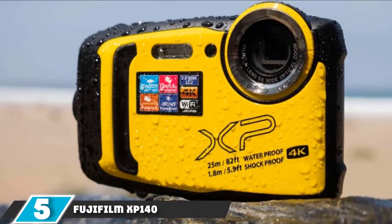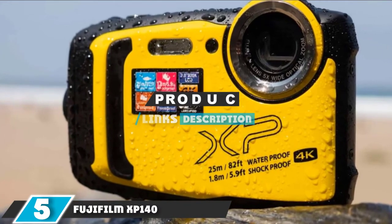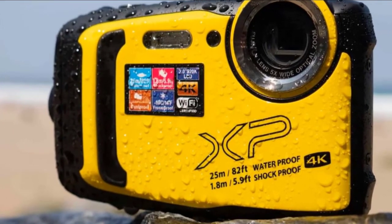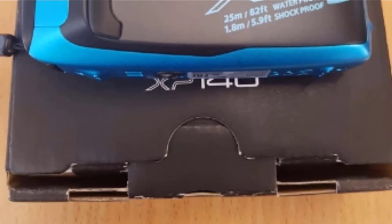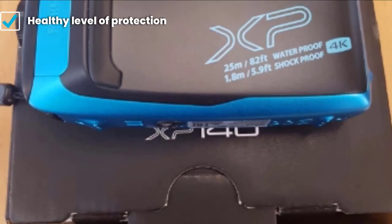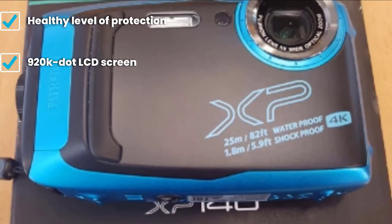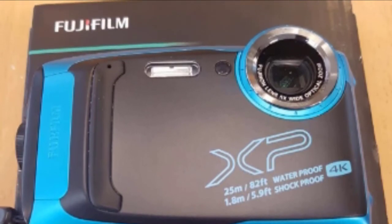The number 5 position is held by Fujifilm XP140. The design of the Fujifilm FinePix XP140 is fun and kid-friendly, making it a solid choice for family holidays, but this doesn't mean it skips on imaging tech. While it's not going to challenge something like the Olympus Tough TG6, it's a capable little camera in its own right, able to shoot 4K video and equipped with an impressive 5x optical zoom lens with an equivalent focal range of 28 to 140mm. And all this comes at an extremely friendly sub 200-pound price tag.